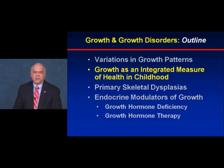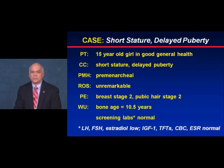So we're going to next look at how growth in general, or growth overall, can be seen as an integrated measure or index of health. And we're going to show a case in which a non-endocrine disorder has an impact that's significant on growth. So a girl of 15 years presents to her pediatrician and then is referred on to a pediatric endocrinologist. You'll see her growth chart in just a moment.